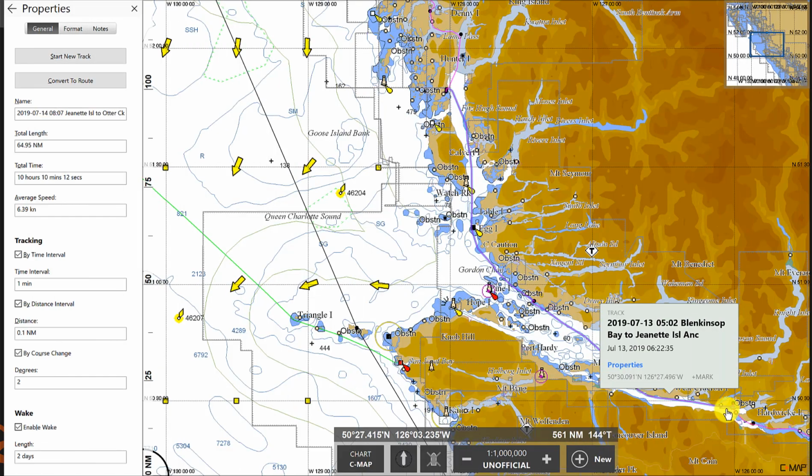Today we continue our passage up the Inside Passage in British Columbia. We started off in Belinkinsop Bay down here, and then we had basically two 65-mile days. First day we stopped here in Jeannette Island. We decided to stop early.